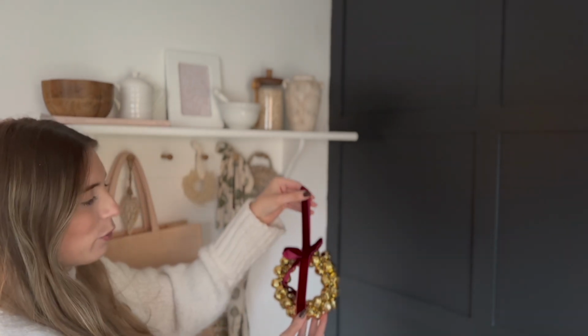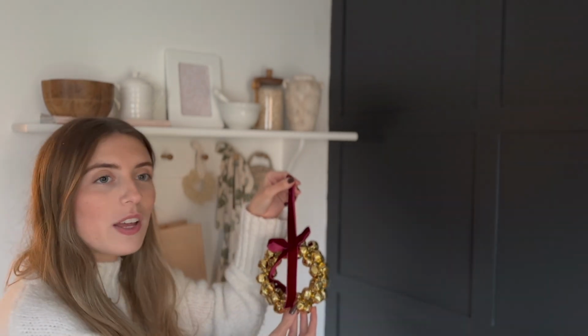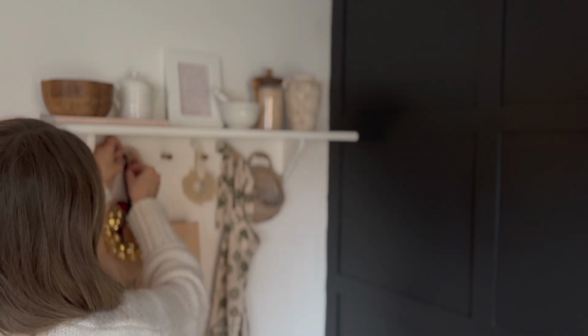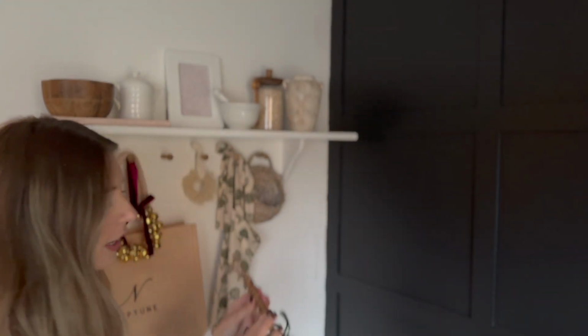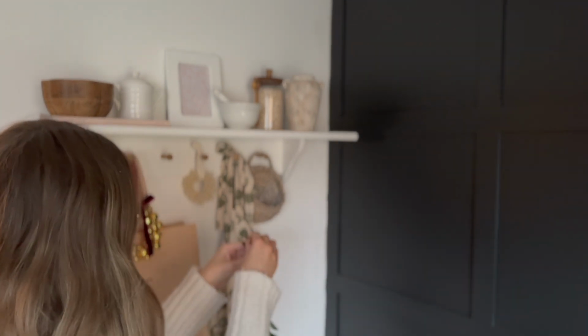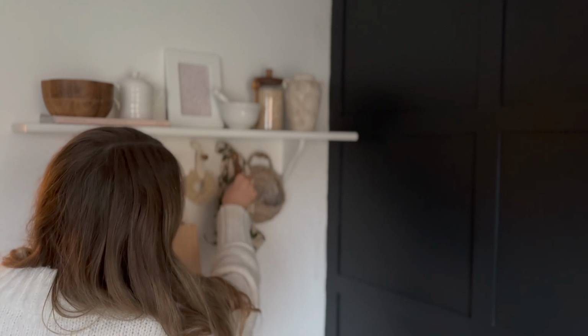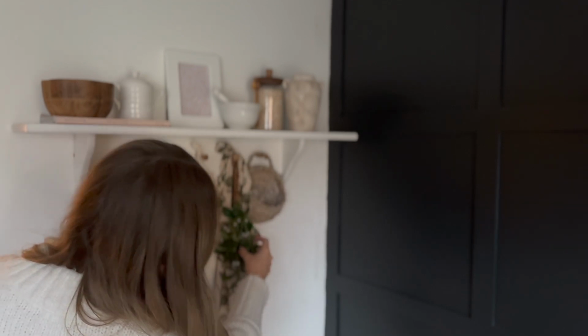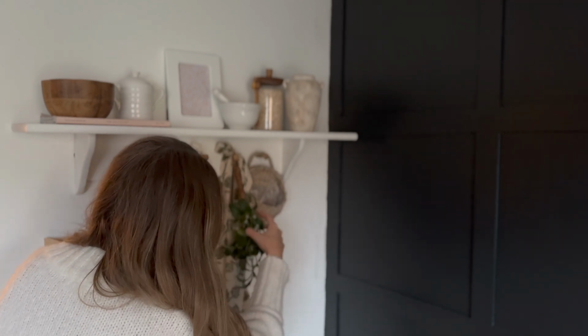One thing I'd really like to include on my peg shelf is this bell wreath. This was from Bents Garden and Home, and I think that taking this wooden heart away and replacing it with this wreath would be a perfect spot. Perfect. I'd also like to hang my mistletoe branch on here. This is what I bought in a garden centre, and I'm thinking instead of clogging up all of the pegs, I might double up one of the pegs I've already got, so potentially over my apron there, because the apron has green on it as well. I think I like that.